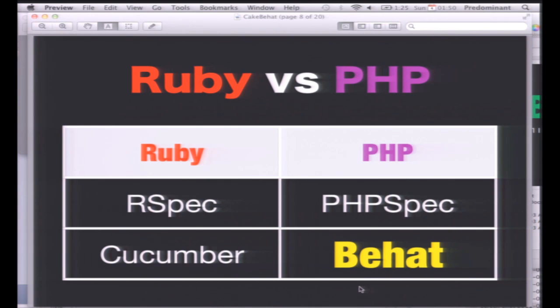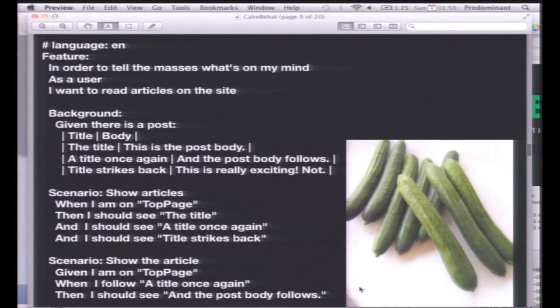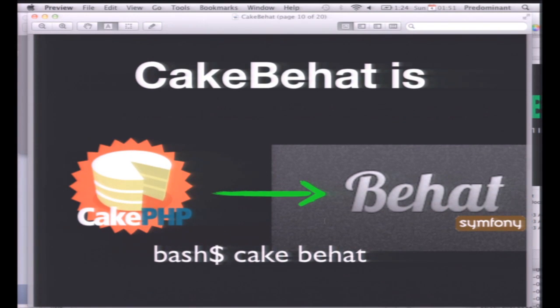Behat is a clone of Cucumber from Ruby on Rails. Oh, it's short. For example, this scenario is an acceptance test of the CakePHP blog sample. This is plain text and does not require specific tools. The scenario is an executable test, for testing current PHP applications.